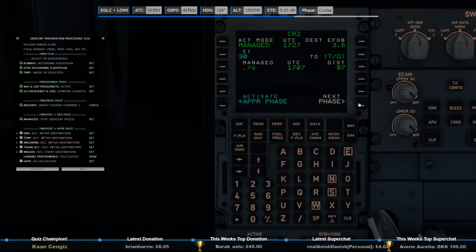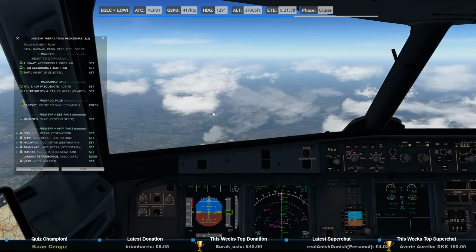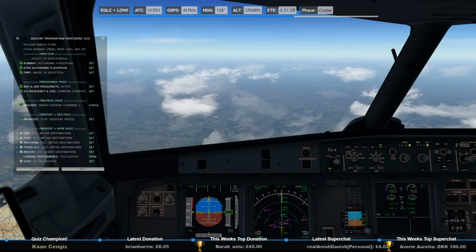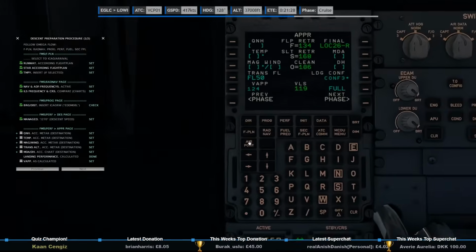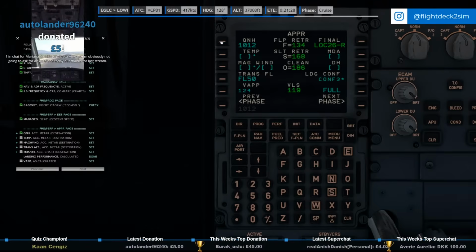Next phase, I don't want to activate the approach phase yet. Approach phase. So, let's grab the latest weather from Innsbruck. So, latest METAR. Wind 060 at 8 knots. A few clouds at 6,000, broken at 7,000. 21 degrees, QNH is 1025. 50, 40, 30, 20, 10. Thank you.